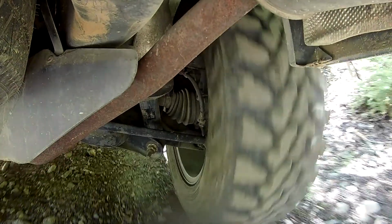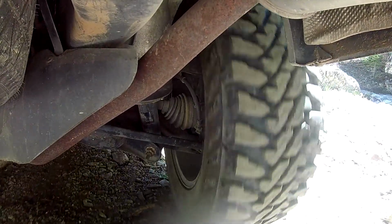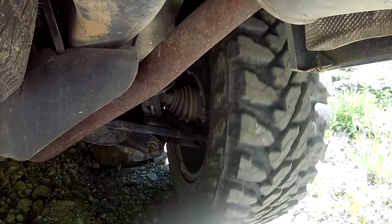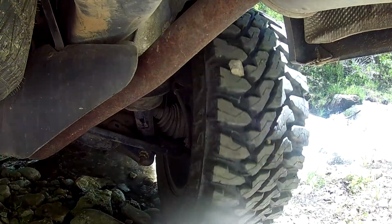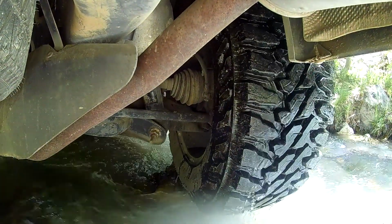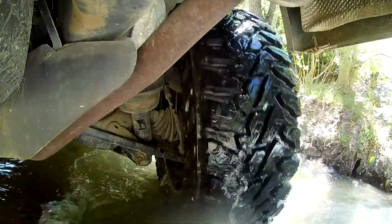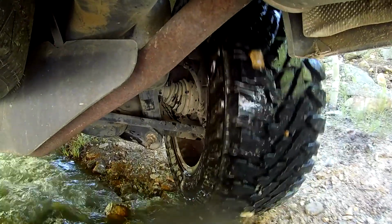So again, this is just our first 500-mile review experience so far that we've had the tire. I want to start off with just going over the things that I like about the tire. I think it's a great looking tire with a good aggressive look. It really sets the vehicle apart. I think it fits this one very well.